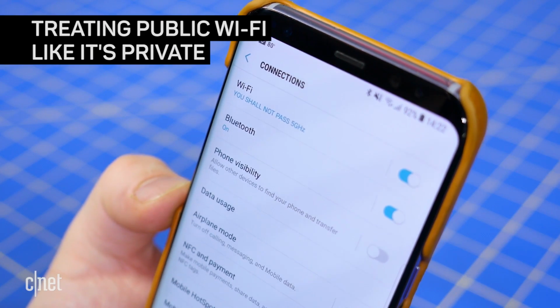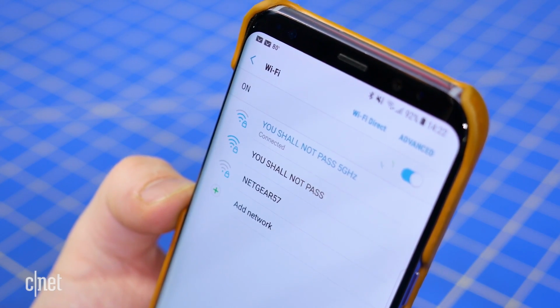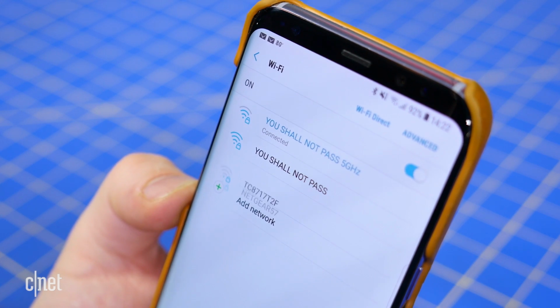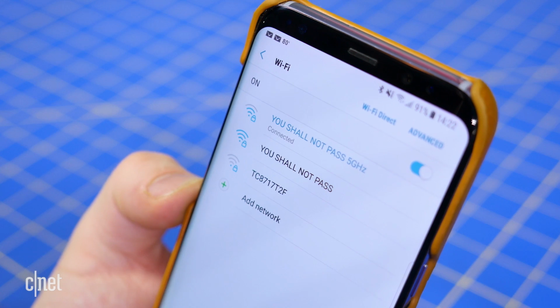Connecting to a Wi-Fi network at Starbucks or the airport is generally safe, but not if you're going to be doing online banking, paying bills, or any other activity where you have to enter sensitive information. Treat all public Wi-Fi spots as insecure.